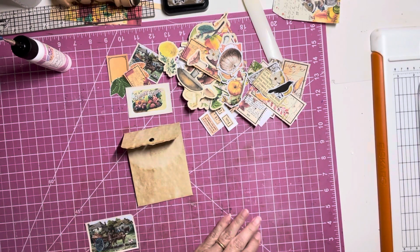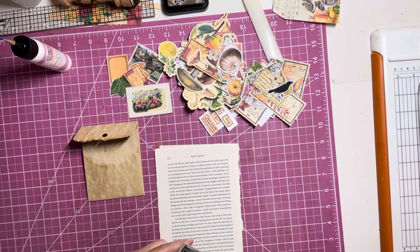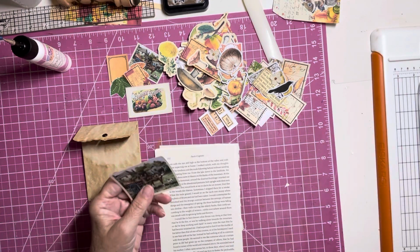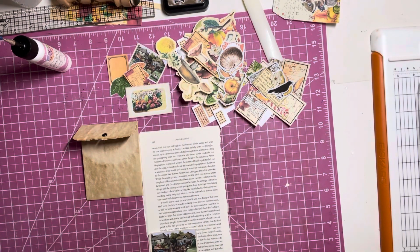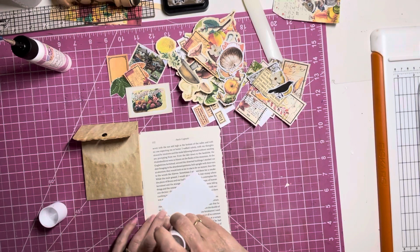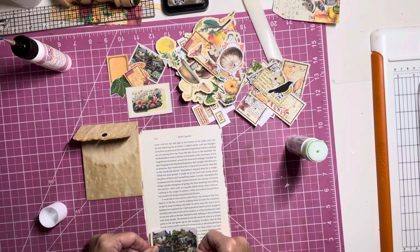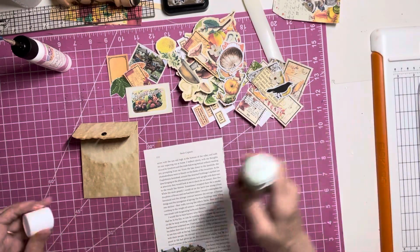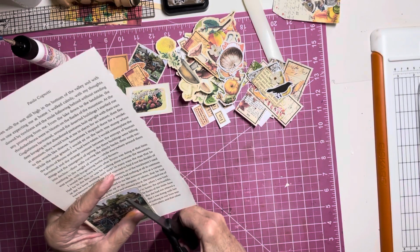And every time I make a pocket, if it needs to be a little more stable, I just glue it. I'm gonna do the top pockets here, just a quarter inch. That one already is. And I'm going to glue this down onto some book page just so it will be a little more sturdy for a pocket. Using my Scotch Create, place that right down on a page. And scissors right in front of me. Cut this out real quick.